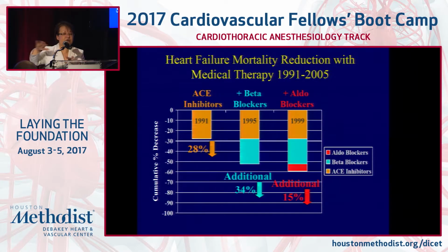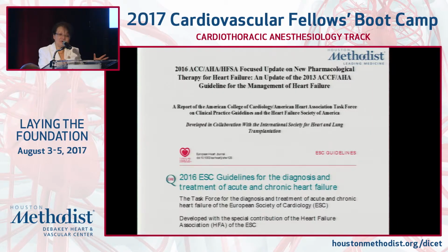So if you put it all together, in the past 2 decades or so, we have made significant inroads in improving outcomes in the heart failure population, initially with ACE inhibitors, adding beta blockers, and adding aldosterone antagonists on top of that, with a significant improvement in survival. And we were stalled there for about a decade or so, and now we have the addition of 2 new drugs that have been added to the guidelines, and it's really an exciting time.